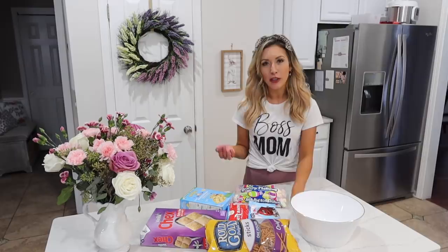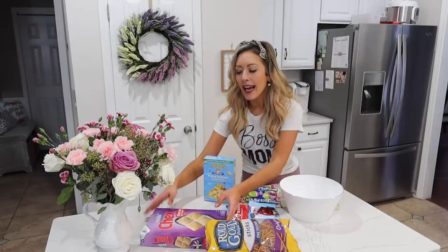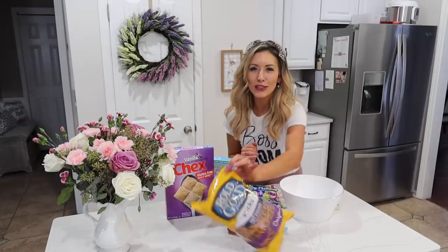So if that's not a problem in your house, you don't have to worry about it. But I'm gonna use birthday cake bunny grams I found. They're so cute. They're Easter colored and shaped like bunnies. I got the vanilla Chex. You could do just plain Chex as well, but I thought this would add a nice sweet flavor because this is gonna be pretty sweet slash salty because of the pretzel trail mix.